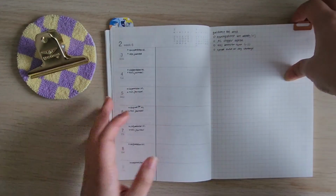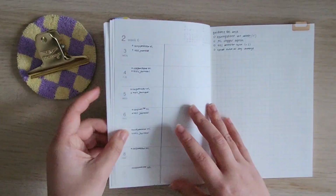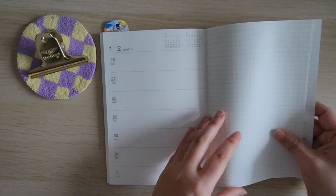But yeah, that's kind of what it has looked like in January so far. I'm really enjoying it. It's really nice to look back on because it's quite full. But I do have stuff at the back that I've written.